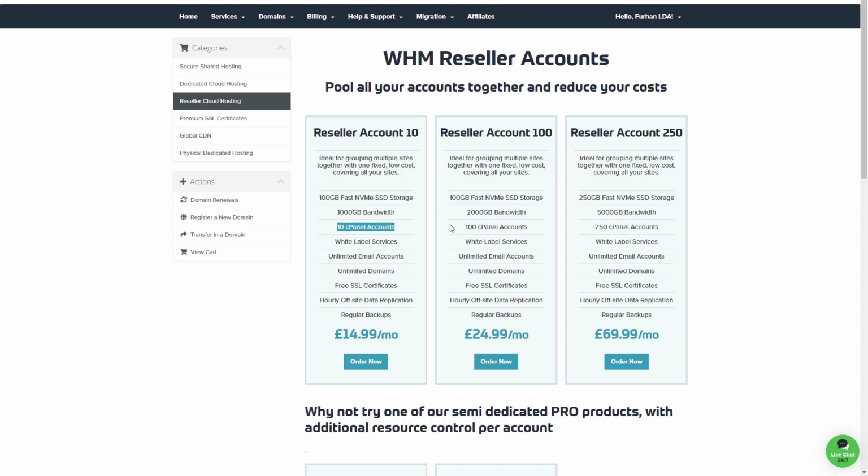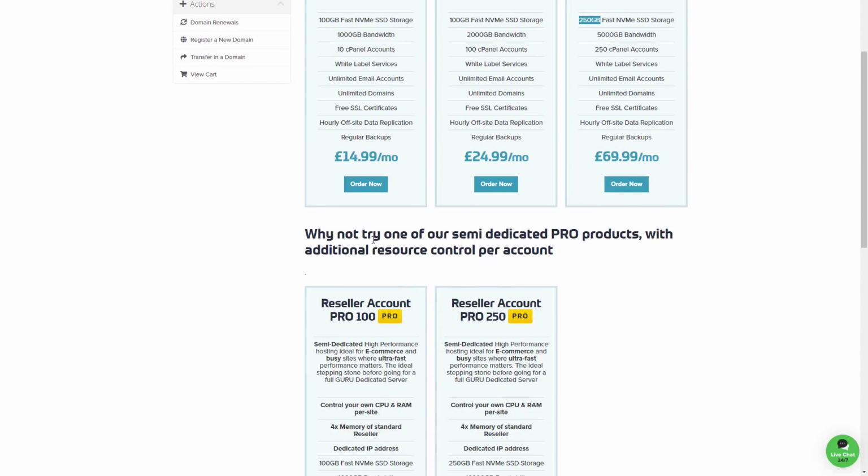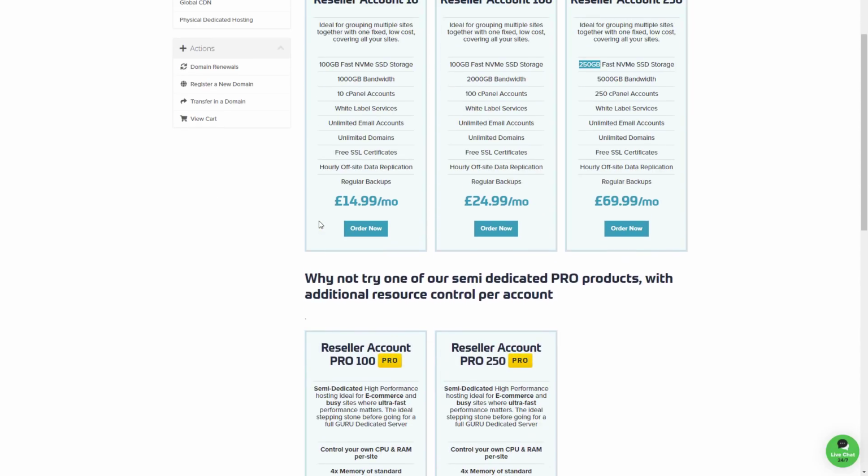$24.99, which is the package that I'm on. You get 100 cPanel accounts. And then you go for the bigger package, where you get 250 gig of space and 500 gig of bandwidth. It's $69.99 a month. And it's hourly offsite data replication, but it's also regular backups. So that's excellent.